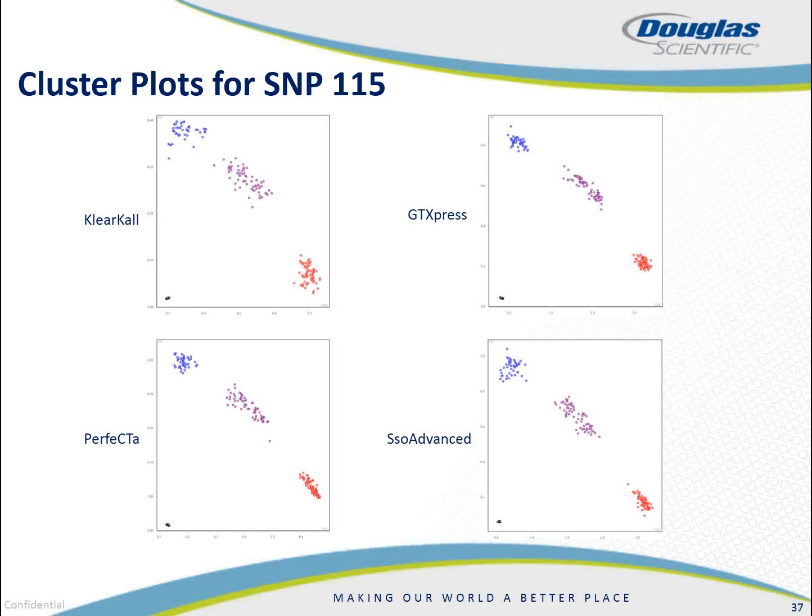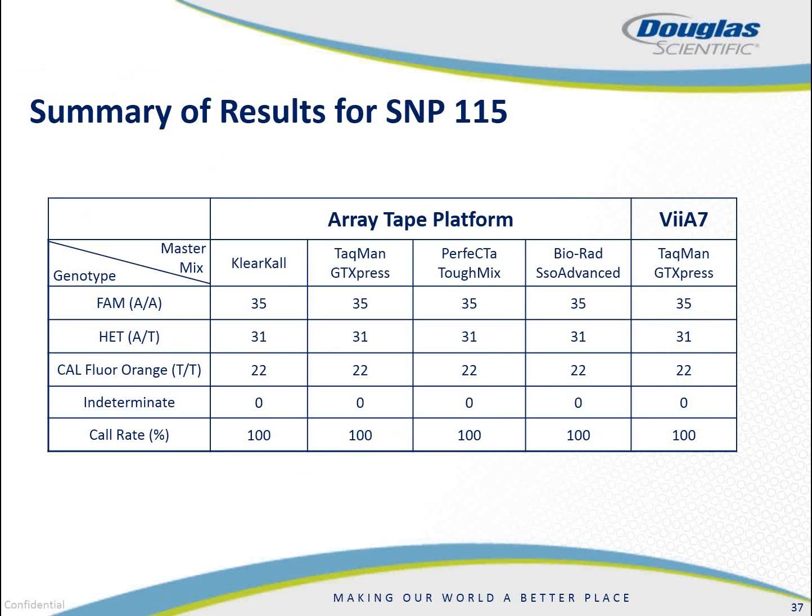You have very similar cluster plots for all 4 of the master mixes, including ClearCall in the upper left, GT Express on the upper right, Perfecta, and SSO Advanced. So all of these produced easily scoreable clusters and demonstrated the highly polymorphic nature of these SNPs. So our summary for SNP 115, all 4 of the master mixes produced the exact same call for the exact same sample, and the array tape platform calls matched what we saw on the VIA7, and in this case all of our calls were made, so 100% call rate and 100% concordance across the conditions.